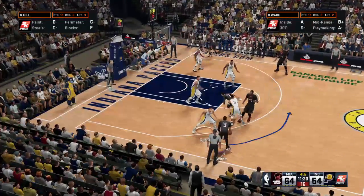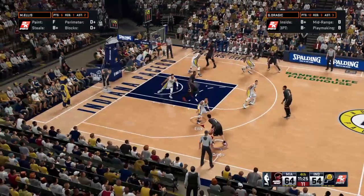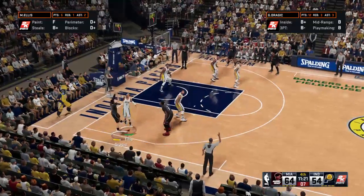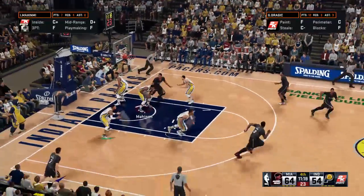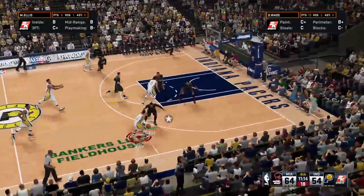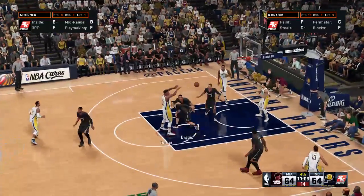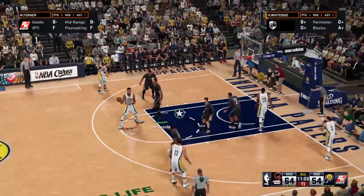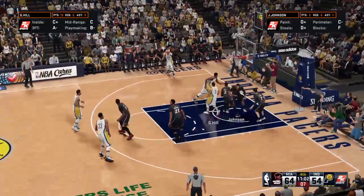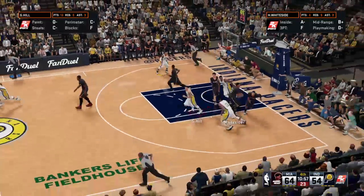Wade with it. He's picked up by Hill. Dishes to Dragic. Dang with the screen for Dragic. Lets it go from deep. And the rebound goes to the Pacers. Mahinmi's got 3 rebounds so far in the game. Ellis kicks to Turner. Pass to Hill. Indiana moving the ball away. Kicks it out to Ellis. Knocked away and taken away by Johnson.